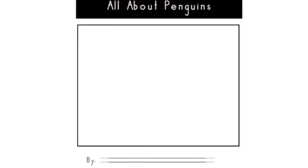At the bottom of page 23 where it says bye, I want you to write your first and your last name in your neatest handwriting. Also, in the box above, you can draw an awesome picture of a penguin.